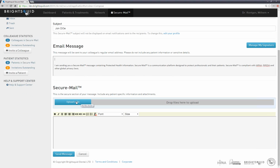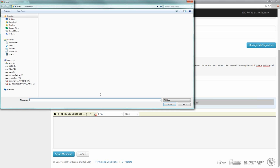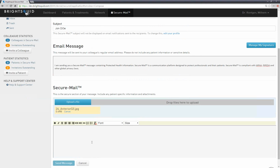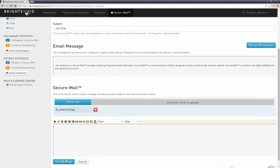Then, of course, down here, I could upload any or all of the files that I want to send to Mark or myself. It's getting kind of confusing at this point. I would just click on this button, browse my computer, attach the files that I want to attach, and in just a couple of seconds I can now send that message off. Instantaneously when I send that message, an email is delivered to Mark's regular email inbox. He gets that invitation, clicks on a link, and goes through the connection process.